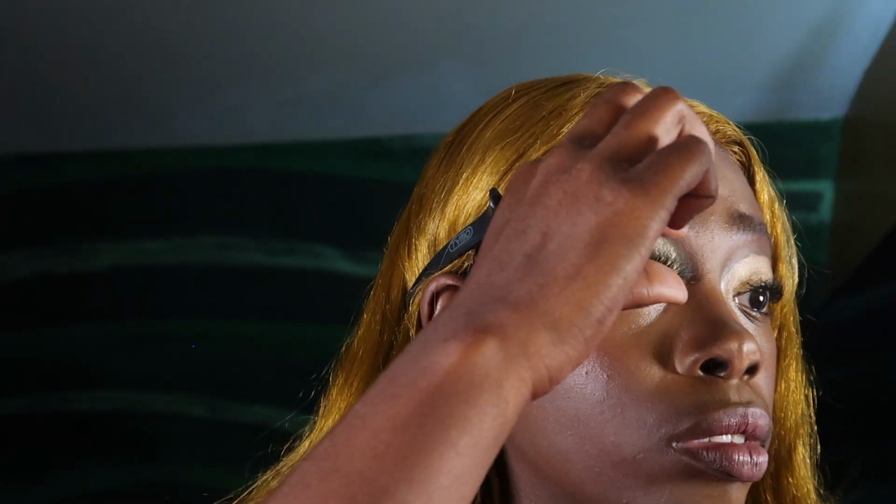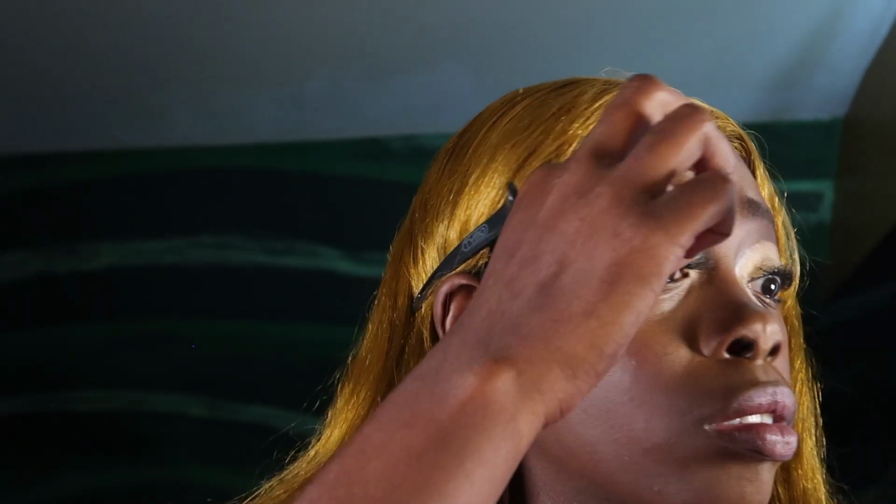So I wanted something that was pigmented enough, but not overpower the eyeshadow look. That's why I didn't add any gloss. And I think it did what it needed to do. I wanted to add a little bit more liner to kind of make it pop a little bit more. But that's okay. We all make mistakes.